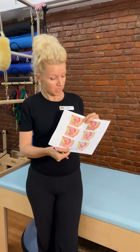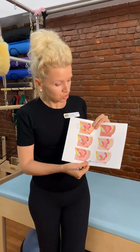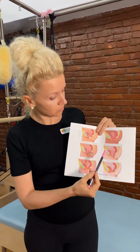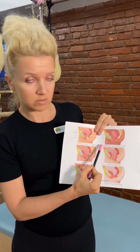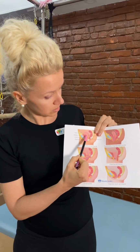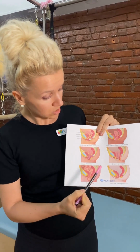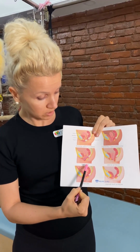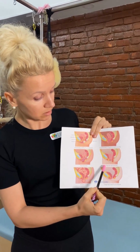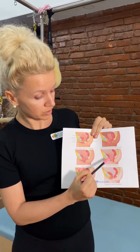There are different types of pelvic organ prolapse, and they are named after the organ which is descended. So here I want to show you. For example, if we have a prolapse of the bladder, it will be named cystocele. That's their original position. If there is a prolapse of the rectum, it's named rectocele. And here we see uterine prolapse right here.